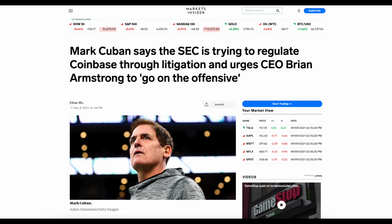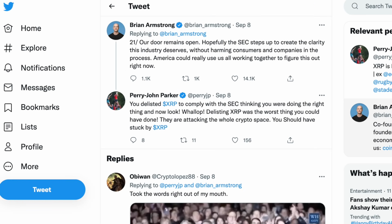Is it because of the recent XRP delisting? Well, that's what the rugby player, Perry John Parker, seems to think. Coinbase recently delisted XRP, and Parker seems to think that's why the SEC has more demands. Coinbase aimed to comply with the SEC by delisting XRP, but Parker thinks the SEC wants to attack the whole crypto space step by step. So, according to him, this is just another step by the SEC to make Coinbase pay.